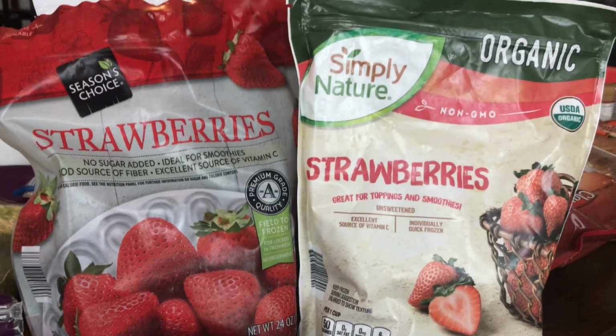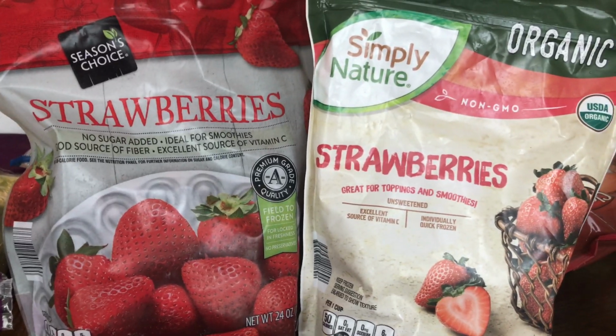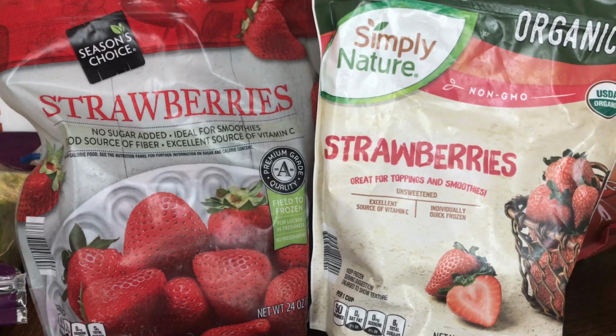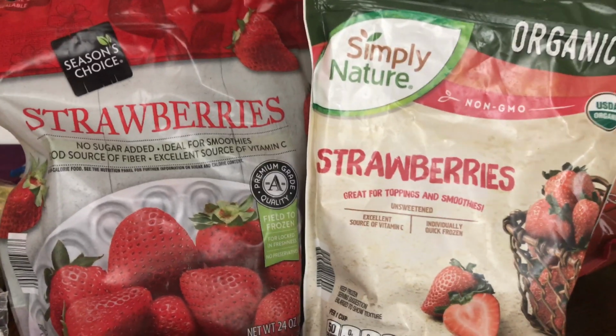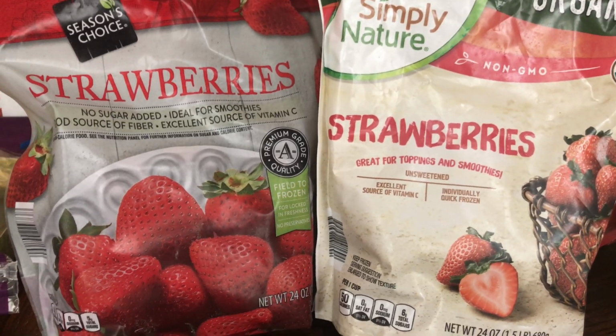So then I also got the strawberries that I like to make the jam with. I'm also going to be making my chia seed jam for my husband and I this week, and if you're interested in those recipes, I do have a video where I share those recipes. I can put the link down below.